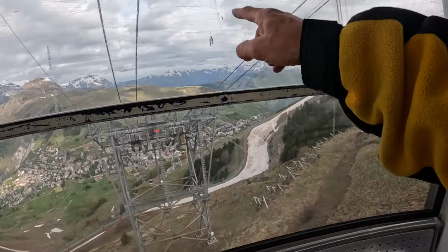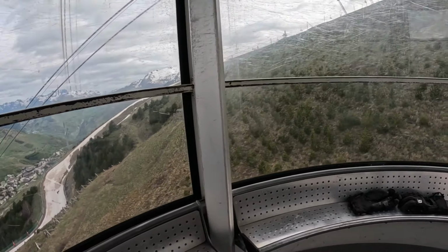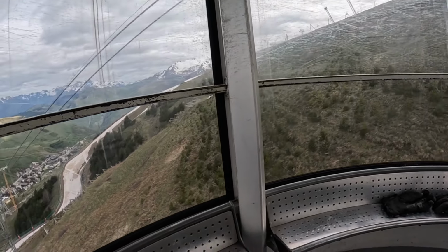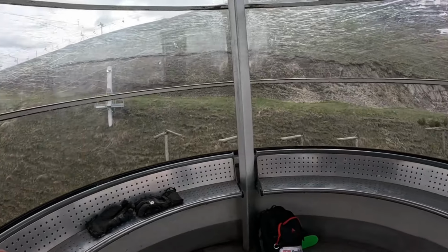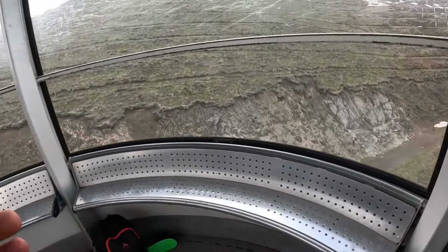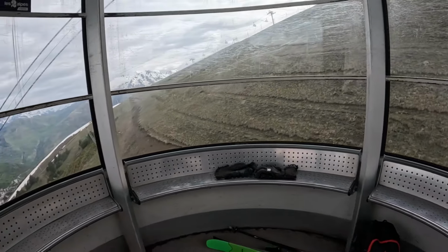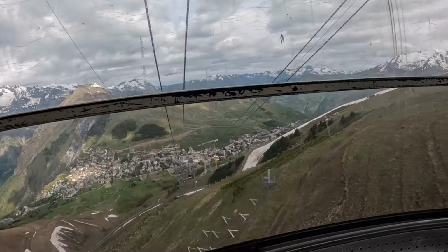There's a new cable car replacing this one and heading up to the same place. What they're going to do is, this is running normally instead of summertime, this time it's running in springtime, because the end of the first week of July, they're going to decommission this and cut the cables.